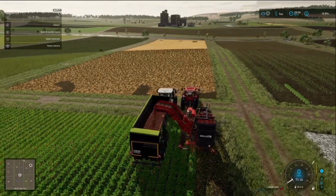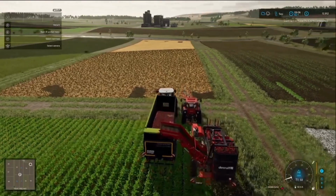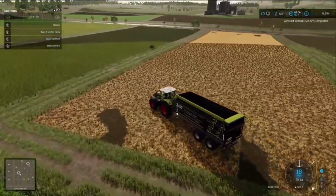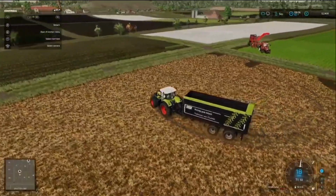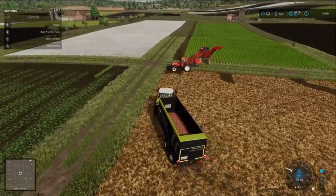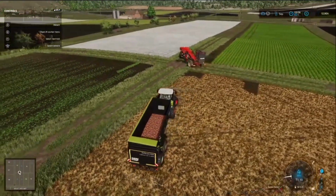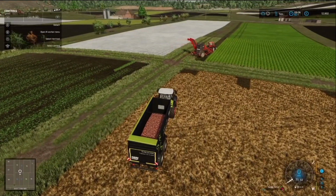So I'm going to crack on. I'm going to work on this field, then we'll come back to you when this one's done. Hopefully the ploughing contract will be done, and then we'll look at the time and we'll decide what there is left to do for the day, whether we do another contract before we do our other beetroot field. Alright, speak to you soon.